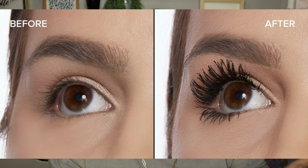The second that we have is from Too Faced, and this is the Damn Girl Mascara. I had a sample of it, and I used it till it was gone. It was such a good mascara. It gives you a ton of volume, it's super pigmented, and if you want to beef up your lashes and just make them look thick and luscious, that one is really good.